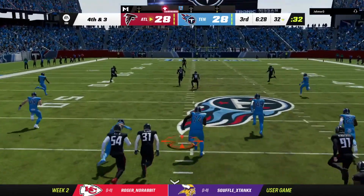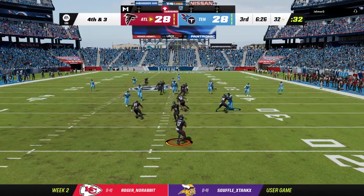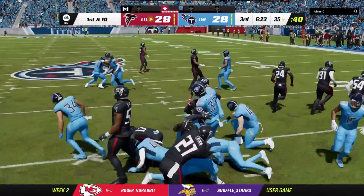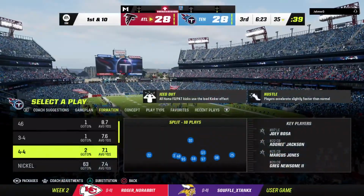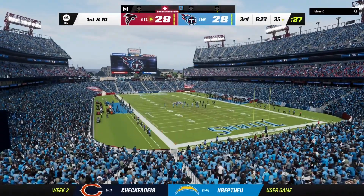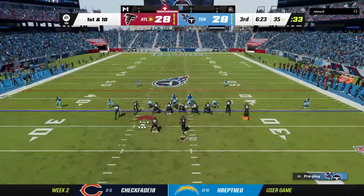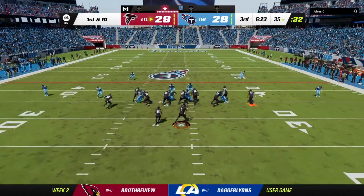His first punt, 45 yards. This looks good as well. Here's Hardman to return. Nice punt, but good work on the return to get back 11 yards. And the Falcons will be taking over, 1st and 10, about set to begin their next drive. The Falcons offense at the line.